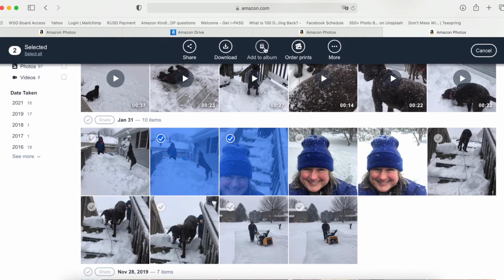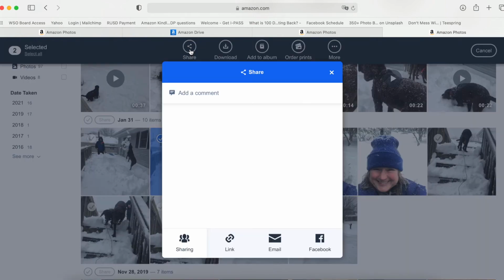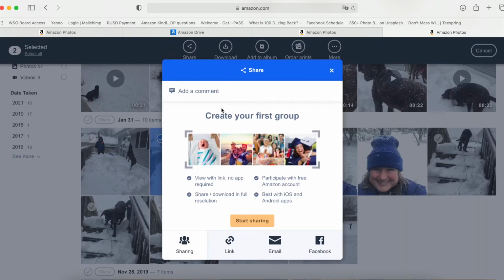Amazon Photos does make it easy for you to share your pictures. If you were using the app on your phone, you'd have that option. On the website version, when you click on a picture or two, you can see the share icon there. And it allows you to share in a couple different ways.